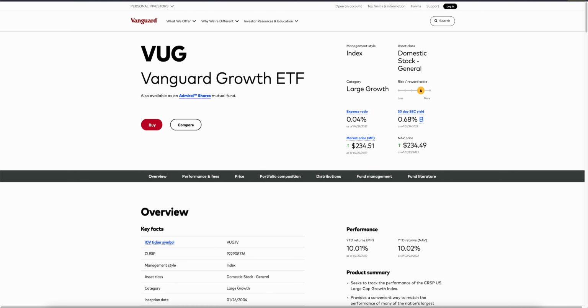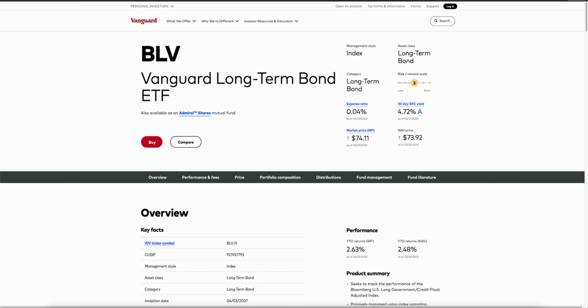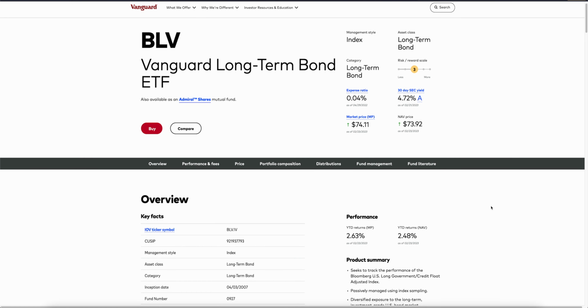Heading into our final fund, guys, fund number 5, BLV. This is the Vanguard Long-Term Bond ETF, BLV. Expense ratio 0.04%, very low cost to own this ETF. The 30-day SEC yield right now is very high, higher than we've seen yields in a long time. 30-day SEC yield, 4.72% for the BLV, 4.72%.